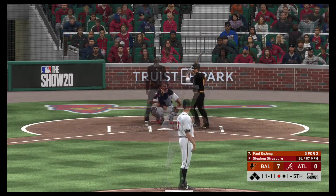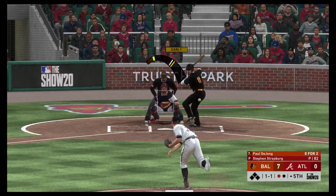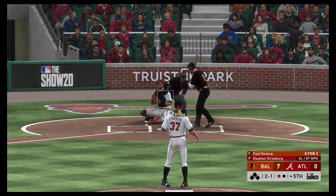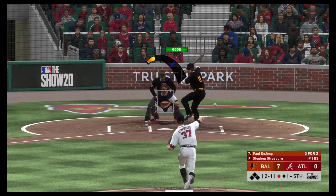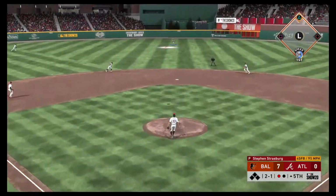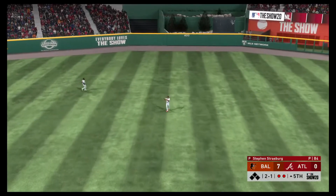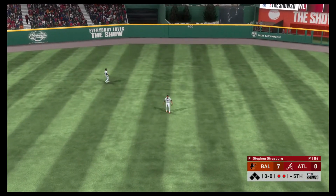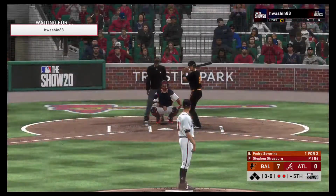Awfully close with the slider there, but it's 1-1. One strike. Down low, 2 balls and a strike. We're starting to see a lot more balls from him now, and that's a direct result of him getting hit around pretty good. He's trying to do something different, and it's resulting in him not attacking the strike zone anymore. Allen is there now, and he has it. 2 gone.